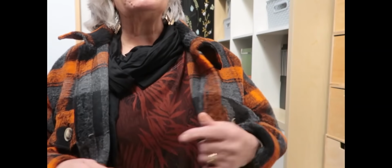This was a white top that I dyed orange, then I didn't like the orange on it, so I've dyed it again. I actually dyed it a russet colour, but it's come out like a dark orange, which actually goes well with this, so I'm going to keep that on.